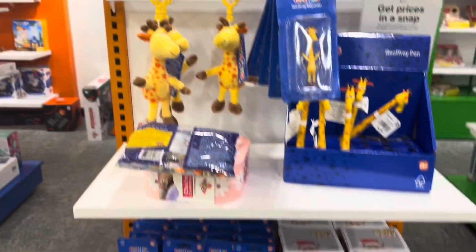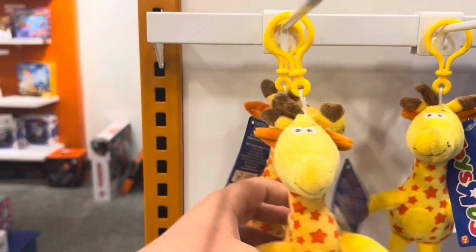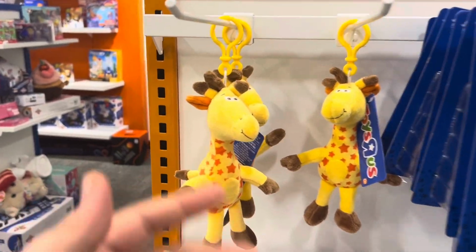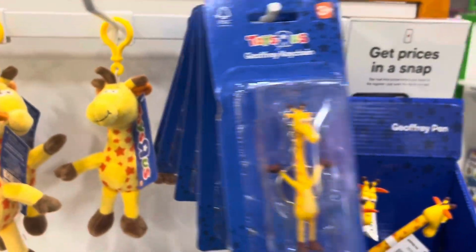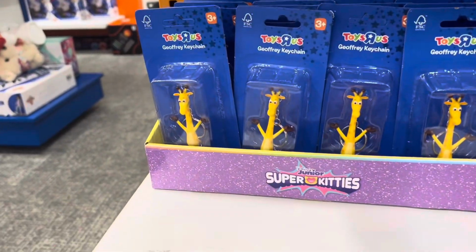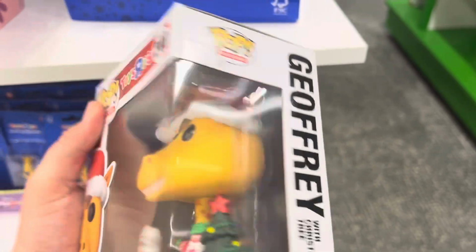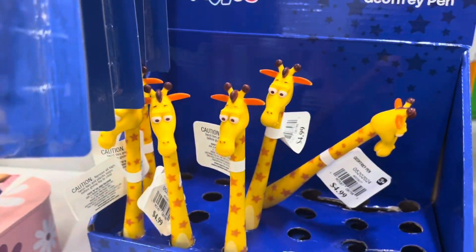So I actually did find a couple Jeffrey things. So obviously they have this Jeffrey keychain, which I do own. It's on my luggage that I usually take to the airport whenever I go on trips. And they have so many of these Jeffrey keychains, which I bought at the Annapolis Mall in Annapolis, Maryland. And yeah, apparently he's Super Kitties now. Also, they have this Christmas exclusive Macy's Funko Pop, which I also have. The only thing I don't have is this Jeffrey pen, but I don't really desire it.